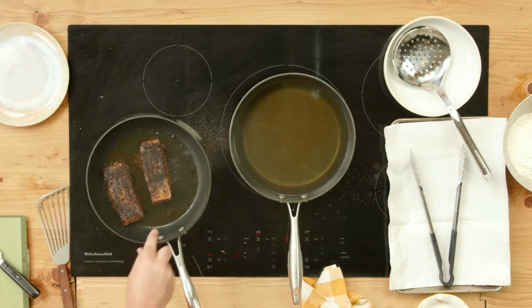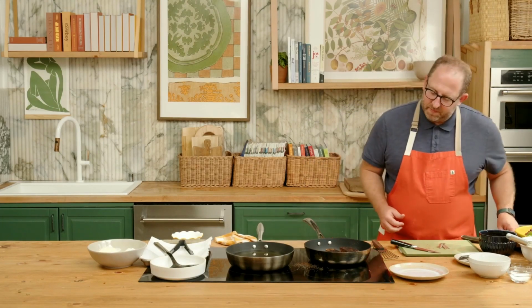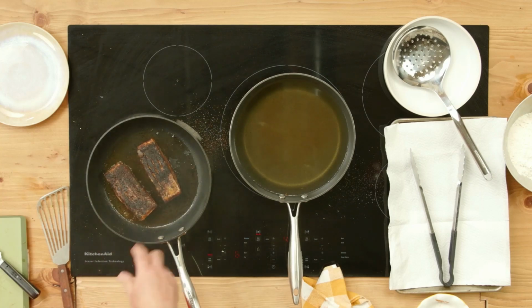I can see caramelization, but blackened. That's a beautiful crust right there. That's what we're looking for. It's going to be a nice crunch. Yep, and then we're going to cook it a little bit on the other side, but then we're going to absolutely flip it again, and you guys will be able to see what I mean by blackened.